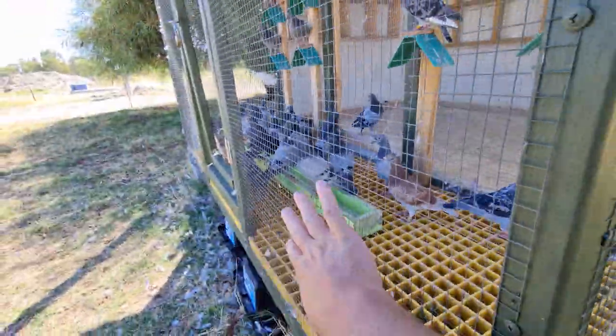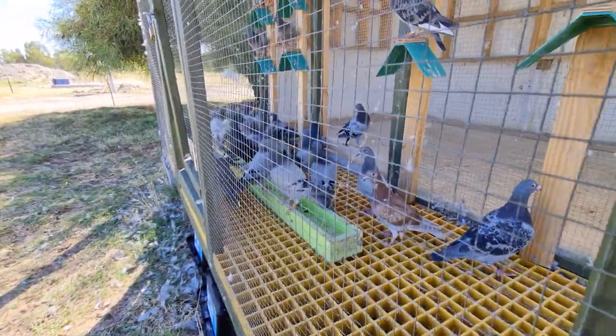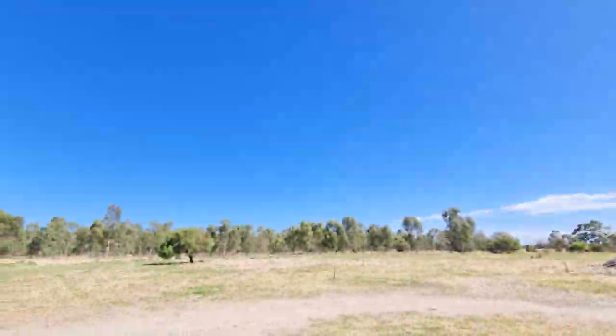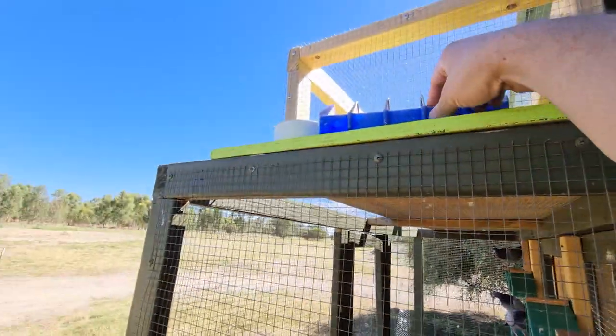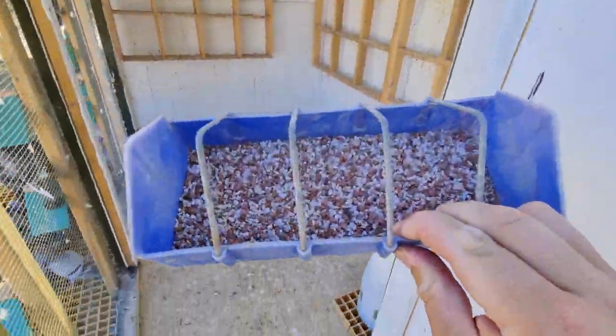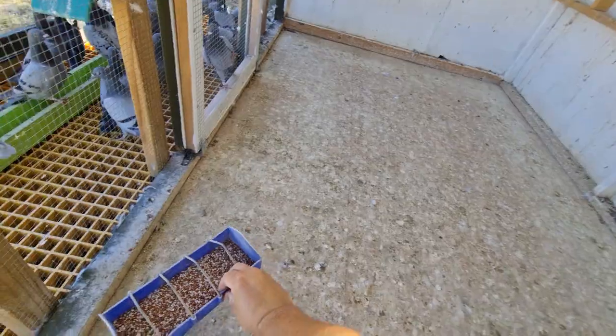Birds are out in the front section. Did give the loft a very nice clean, which is quite nice now that the rain's gone away and this beautiful weather's come back. It's not too hot at the moment, which is fantastic. I did top up this with some fresh grit, so they're going to be super excited.